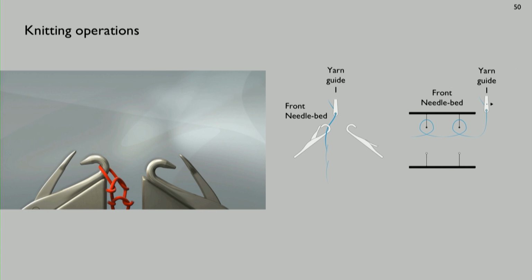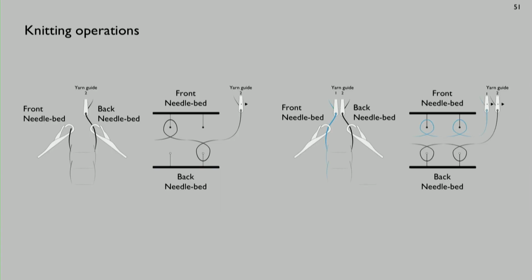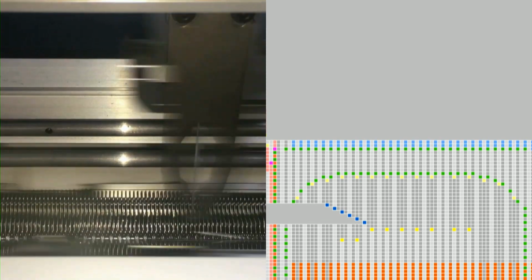So you can do something on the front, you can do something on the other side, you can switch between front and back, or you can knit at the same time on front and back and then create a connection between the two. And this is what makes it possible to create all of these features and geometries that I've been talking about. So to do this, the machine needs an instruction, so a knitting pattern.